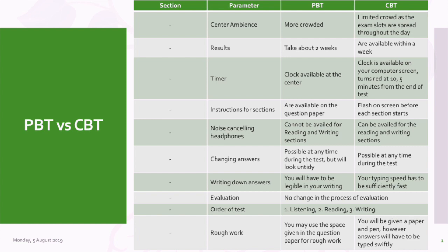So for a listening test, your timer will be for 32 minutes, which is 30 minutes plus 2 minutes of time to check your answers. For reading and writing, it is again 60 minutes in total. The timer will flash red at the 50th and 55th minutes if your time is for 1 hour. If the test time is for 1 hour for a particular section, it will flash red 10 minutes before the end and 5 minutes before the end. Alright, and that's about the timer.